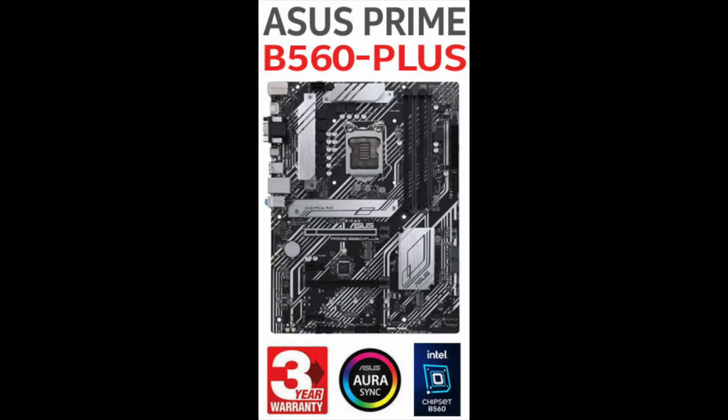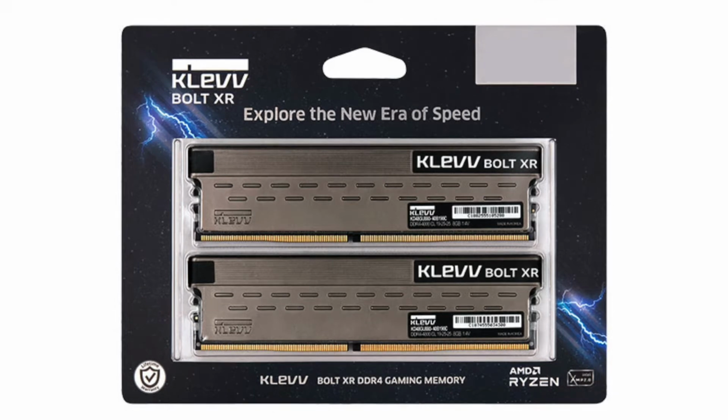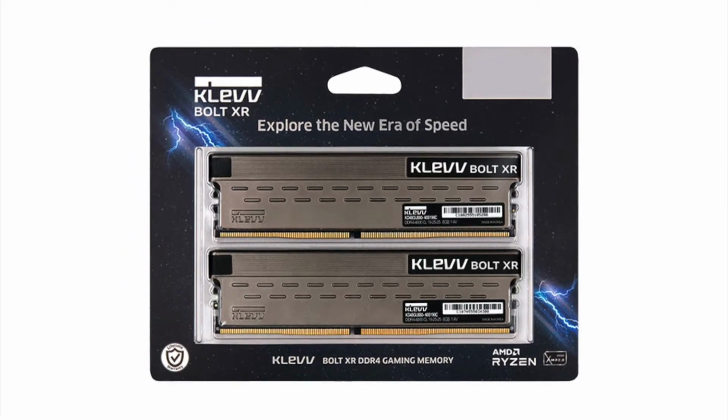It features the Asus Prime B560 Plus motherboard, an Intel 11th Gen Core i5 11600. It is a 6-core CPU with integrated graphics, base clock of 2.8 GHz and a boost clock of 4.8 GHz. The kit offers you one stick of Clearvolt XR 16GB of DDR4 RAM at 3600 MHz.